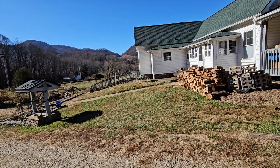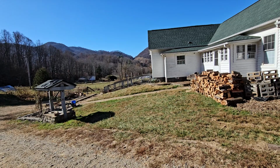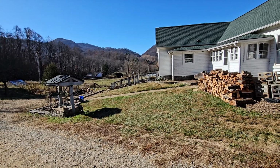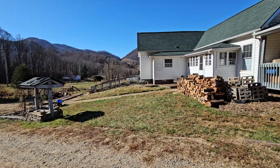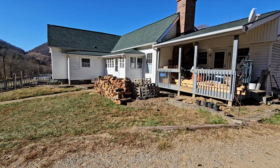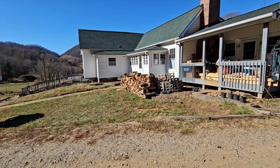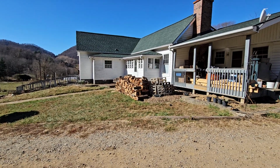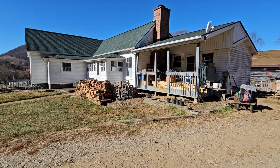But anyway, I'd like to stay with some old farmhouse color. With the roof being so green, I do not want to do the gray. I just don't think the gray and the green complement each other. And the porch railings and everything, I may just do white.